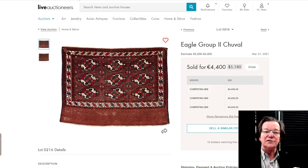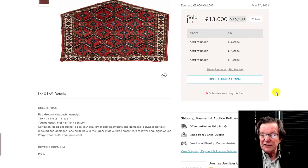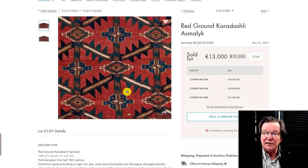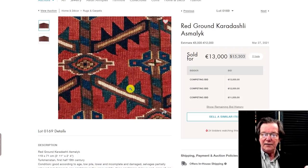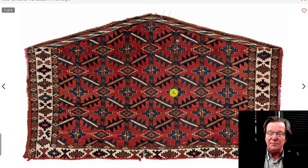A lot of good Turkmen rugs turned up in auction over in Europe. And then on to this one. This was also, was this the same sale? Yeah, it was same sale. This was a Karadashli type of look, a saddlebag rug. These are pentagonal bags, extremely beautiful, very geometric, obviously.